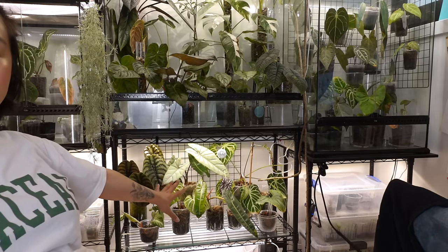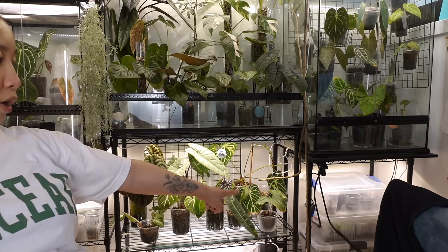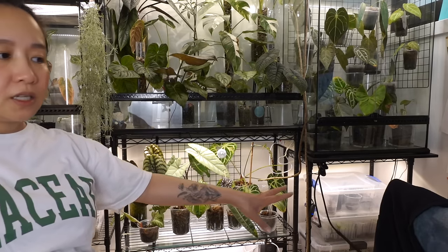They're living here now. And then down here is more area for prop boxes. The reason I need so much prop box area is because me and Alice are just pumping out hybrids like crazy. That was our goal this year. We wanted to make more anthurium hybrids, and collaborate on more hybrids.